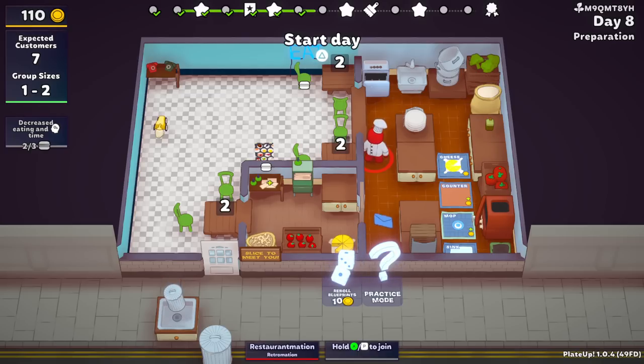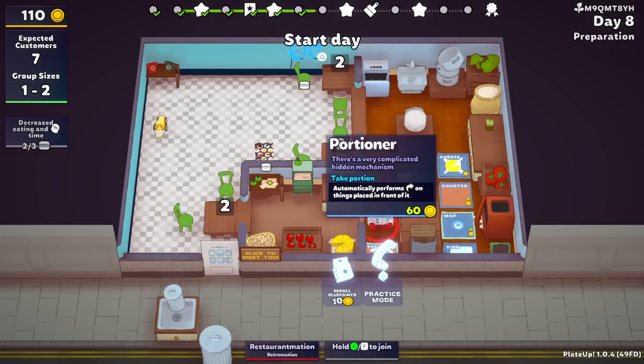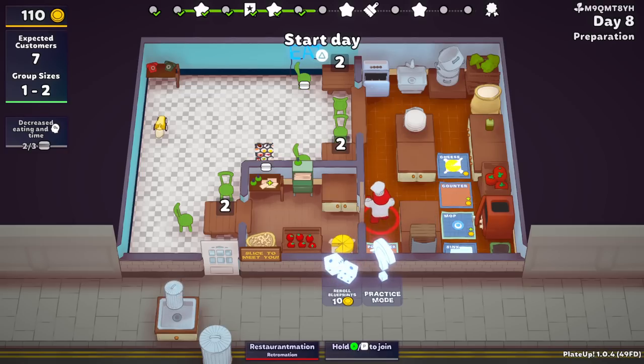What is that over there? Oh, on the left. Decreased eating and thought time. Do I want that? I guess it gets them out faster in case the rain scenario happens, but genuinely I don't know if I care too much. So if you get 3 burgers from all those, gotcha. There's a very complicated hidden mechanism. Take portion automatically performs on things in front of it. Okay. Take a portion of pizza. We'll figure this out.